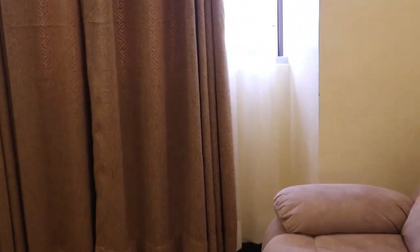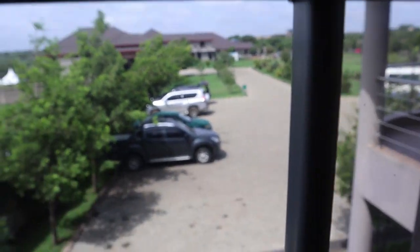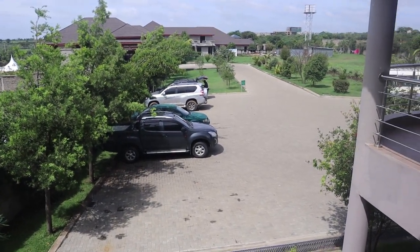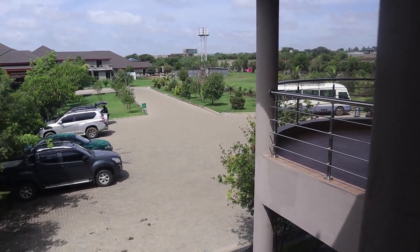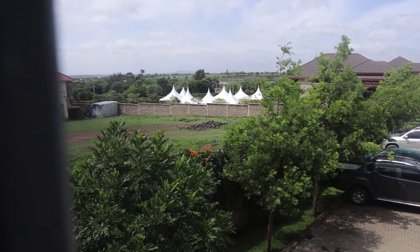So let me show you again the view from inside the lounge area, from inside the room. Because one of the first things I look at when I get a room is the view. I want to know what I'll be waking up to in the morning. I want to know what I'll be looking at. And if the view is good, then the better for me. So what do you guys think of it?